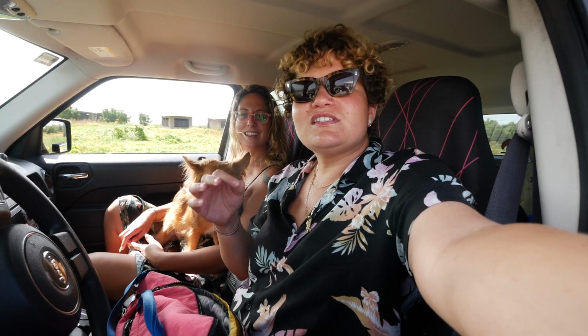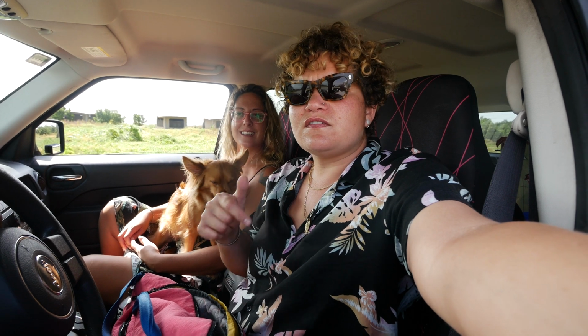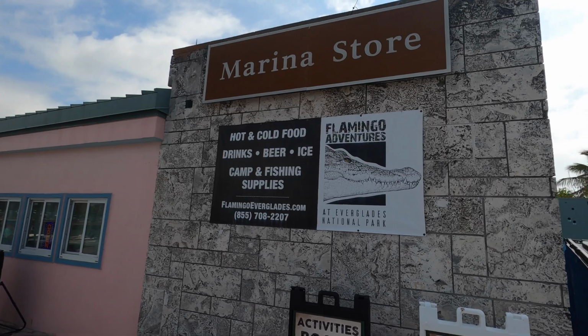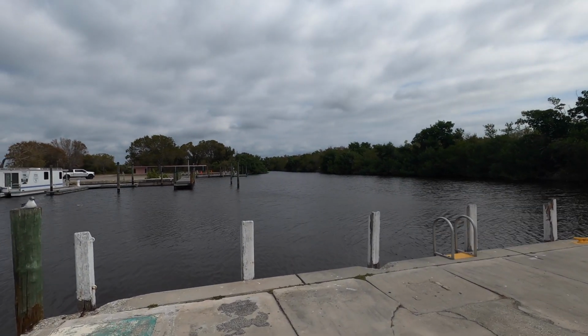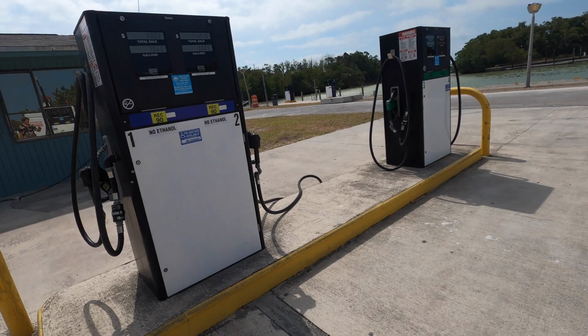The camping entrance at Flamingo Campground has ice for you, and I believe there's some firewood. I saw some firewood in there. And then there's also a marina store that's close by for the southern part of the Everglades, and they have hot food, cold food, fishing supplies, and gasoline, which is a hot commodity out here.